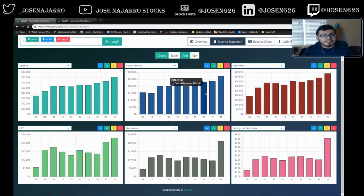Like always, we're definitely going to see that cost of revenue go up. Cost of revenue this year was $27 billion, compared to last year's $23 billion, an increase of about $3.3 billion. So revenue is increasing at a faster rate than cost of revenue, and that's how we can see gross profit, which is the difference between revenue and cost of revenue. This year's gross profit was $43.74 billion, where last year was $39.1 billion, an increase close to $4 billion of gross profit.